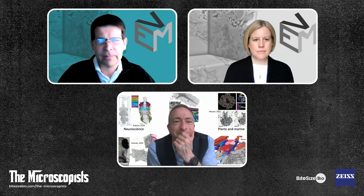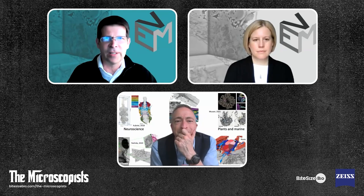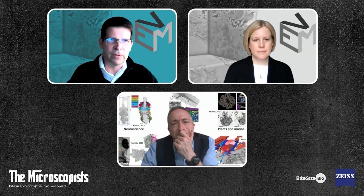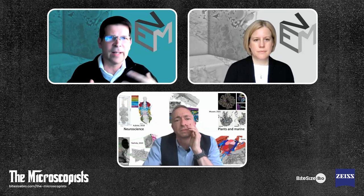To get volume EM to work, one of the challenges is that you often have samples in a non-conductive resin, and so part of the community's efforts is to find protocols that help improve that. One of my efforts has been making sure that plants give enough signal and enough conductivity that we can get high quality images.